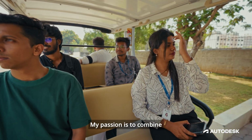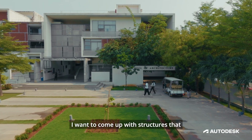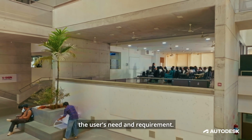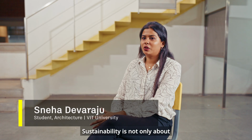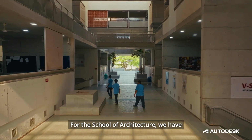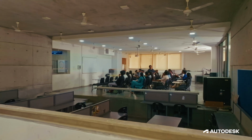My passion is to combine design with the latest technology. I want to come up with structures that are environmentally responsive and dynamic and flexible, which can change according to the user's need and requirement. Sustainability is not only about materials and energy efficiency, it is about the mindset of influencing the entire life cycle of the building. At the School of Architecture, we have made our entire program more technical in nature.